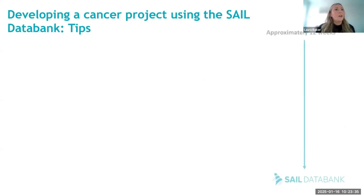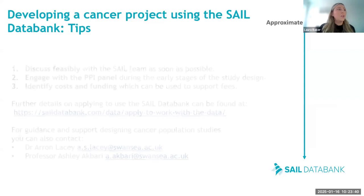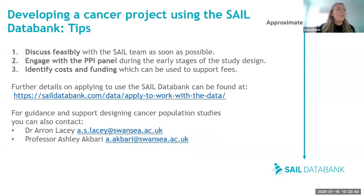So how can you access this data? It's through a robust application process, which takes approximately 12 weeks. And if you want some top tips, when you go to develop your project, discuss the feasibility with the SAIL team as soon as possible, engage with the PPI panel to really keep the patients at the heart of this research, and identify costs and funding that can support the fees. For any other additional guidance, the SAIL webpage has a really insightful and useful guide that can talk you through, or contact the rest of the team, Dr. Aaron Lacey or Professor Ashley Akbari, for more information.